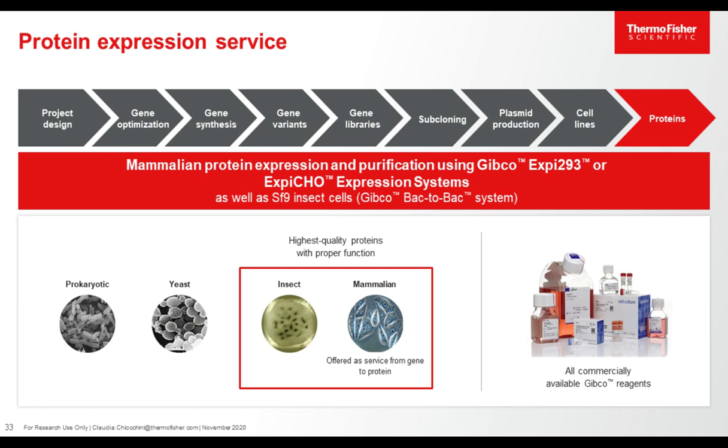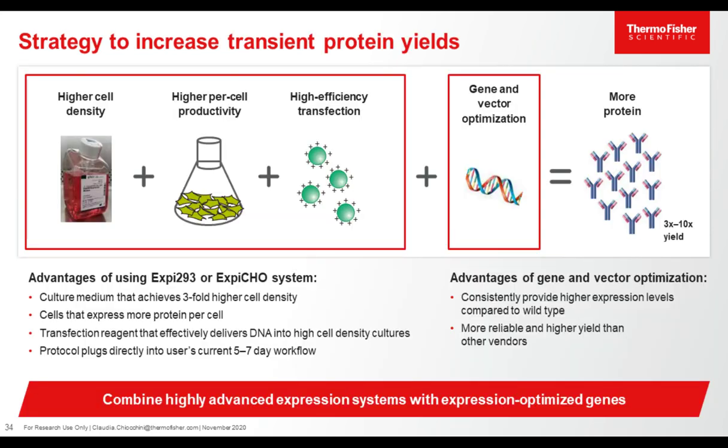So in the next slides, I want to show you how to combine GeneArt gene optimization with two other Thermo Fisher tools available for you in the market to really boost protein expression. So I'm talking about Gibco reagents and culture media and Expi293 and ExpiCHO cell lines. So the Gibco media was developed to enable cells to grow at 3 times higher density compared to standard media. And Expi293 and ExpiCHO are optimized to grow at high density and produce more protein per cell.